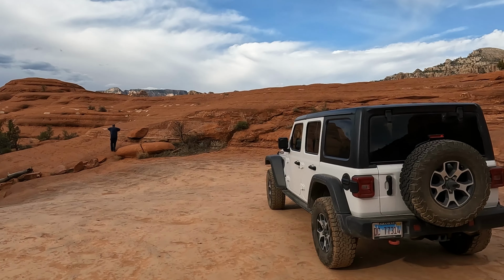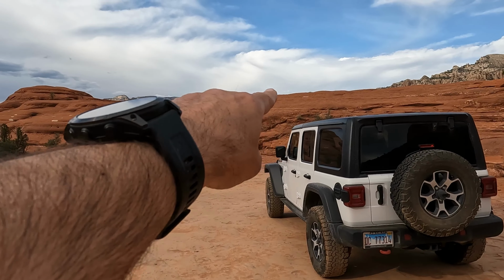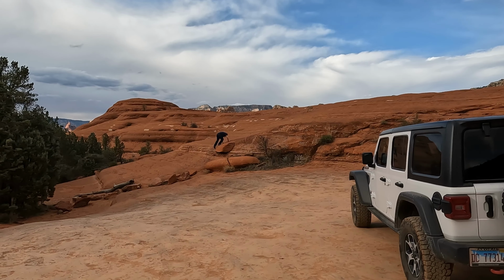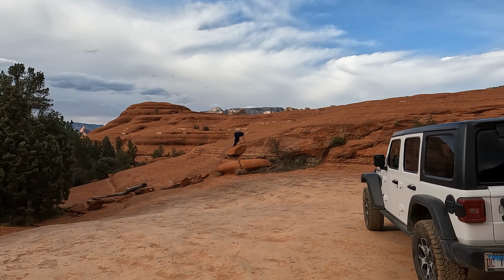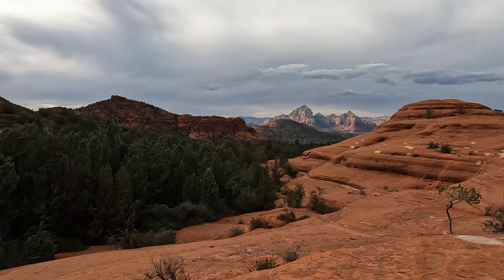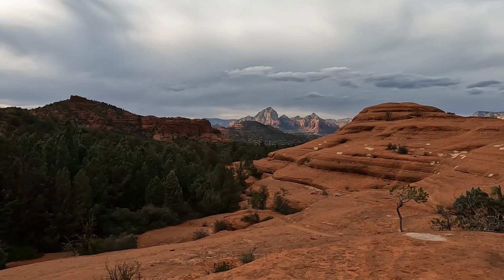Here we are. This is called the submarine because you see this formation right here going all to that hump over there. That looks like a submarine. That's my friend George climbing up. Look at that view. There's Sedona. Look at the mountains in the background.